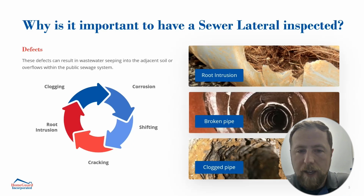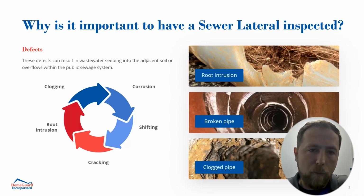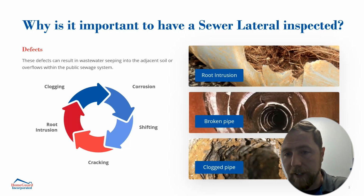So what's wrong with clay? Why is clay such an issue? Well, because clay is brittle, right? It breaks very easily. It doesn't take a lot of movement to break clay. So one thing we have in Silicon Valley is lots of movement in our ground.